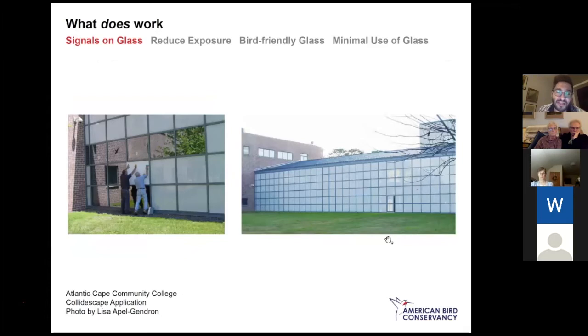So this was a very reflective building at the Atlantic Cape Community College. So not only were they getting collisions on the reflective windows, you can see what was the kind of former windows here, but they were also experiencing really high cooling costs on this building because of the amount of heat coming into it. And so Kaleidoscape manufactures a product that you can see out of, but you can't see into. And so not only did that take down the reflections of the windows to cut down on the bird collisions, but it also cut down on the amount of heat gain in the building.